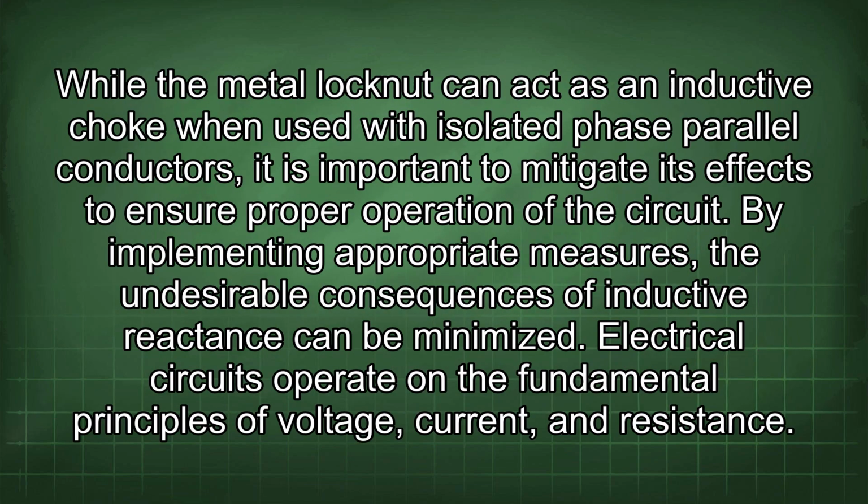While the metal locknut can act as an inductive choke when used with isolated phase parallel conductors, it is important to mitigate its effects to ensure proper operation of the circuit. By implementing appropriate measures, the undesirable consequences of inductive reactance can be minimized.